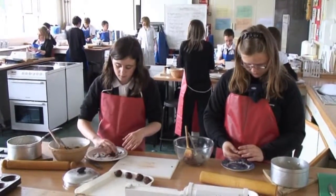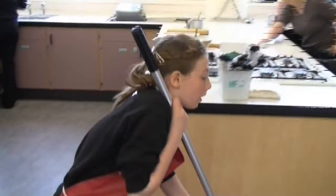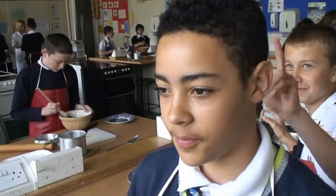Well, this morning we were in art designing the packaging and paper to put the truffles in, and now we're just making the truffles. And then I think after our break we'll be in business making a PowerPoint to advertise it, and then we'll have to give it to the judges and see what they think.